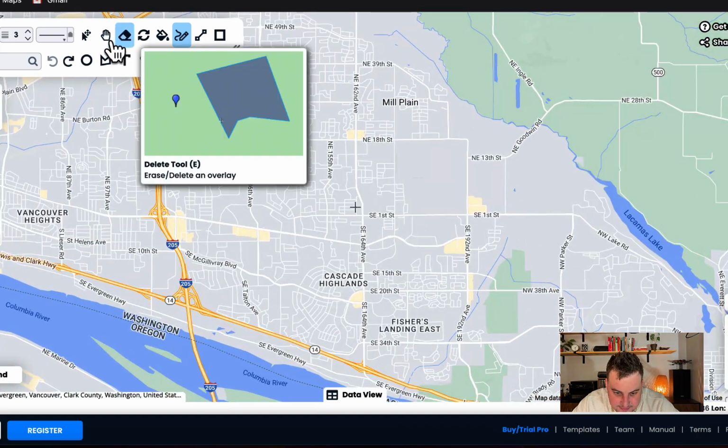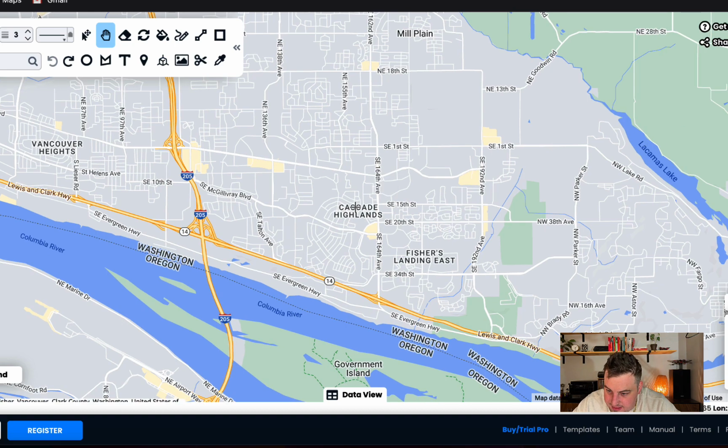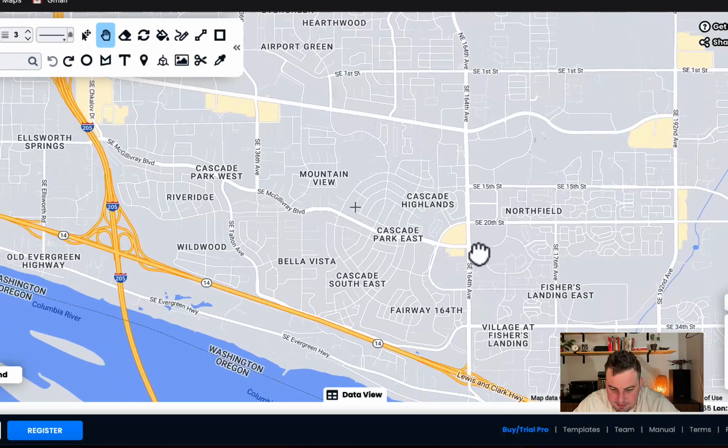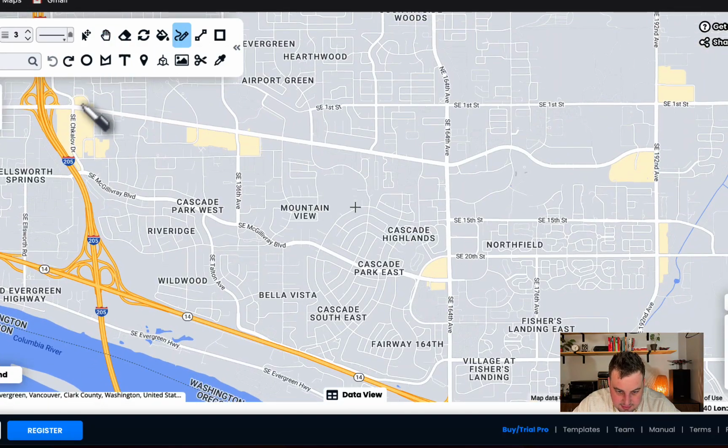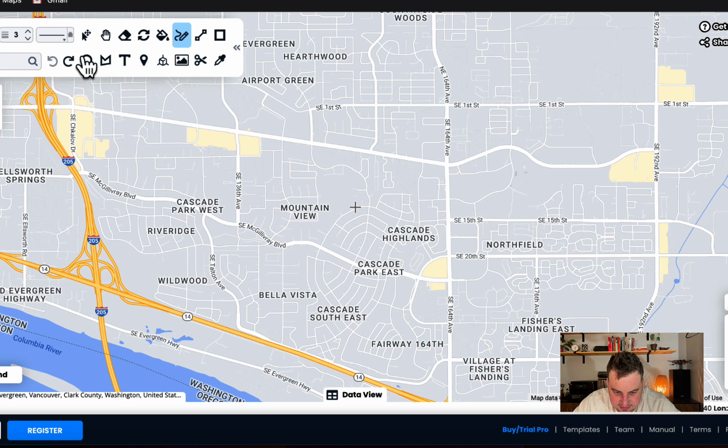So the first area, and I think my favorite area in all of Vancouver, is going to be Cascade Park. Now Cascade Park is really south of Mill Plain and 164th, and it's this whole section here. I really consider the heart of Cascade Park to be south of McGillivray. North up here in this section, you're gonna have this is Mountain View, and there's Mountain View High School. It's like right in here somewhere.